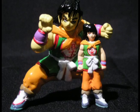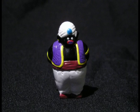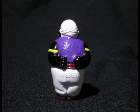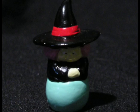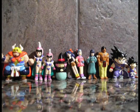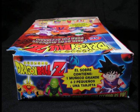One of my biggest questions about the 1-inch line is how exactly were these figures released and packaged? Was it possible to acquire them from boxes like the one I had purchased? The packs that I opened only contained figures of the 2-inch line. From the best that Google Translate can tell me, the yellow icon on the box translates to, "The envelope contains 1 large, 2 small plus 1 card."